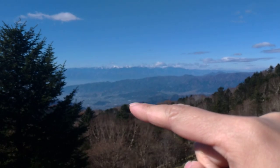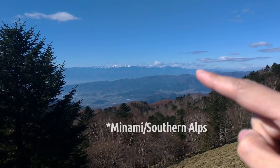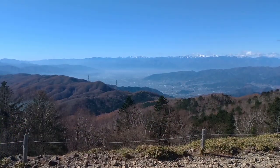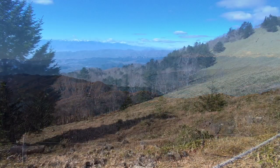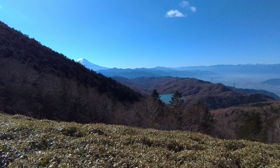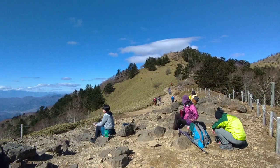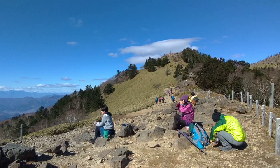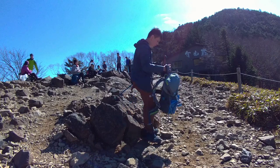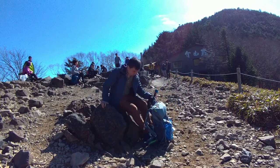You can see the town. And that's the Southern Alps. Even from here, the view was amazing, and a peak further down the path showed a preview of the great ridgeline hike to come. It was still too early for lunch, but it was such a nice spot that I couldn't help pausing for a snack break.